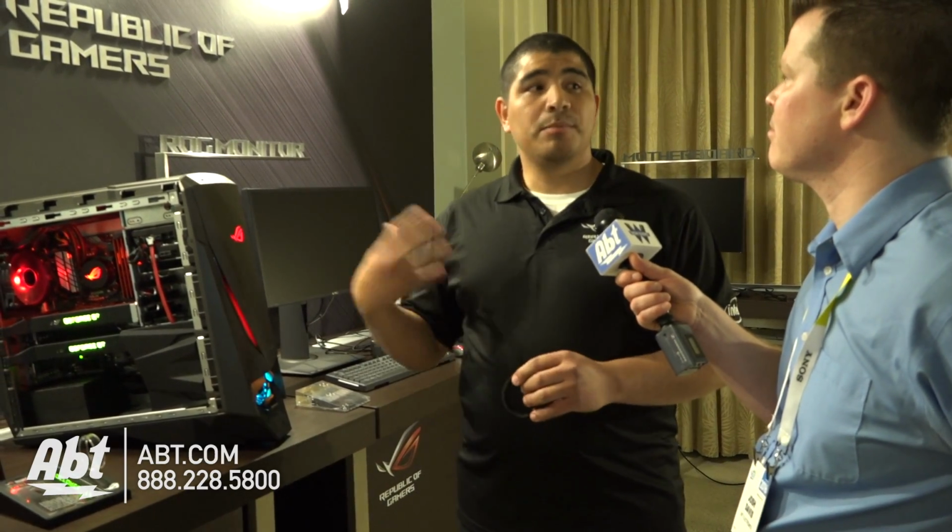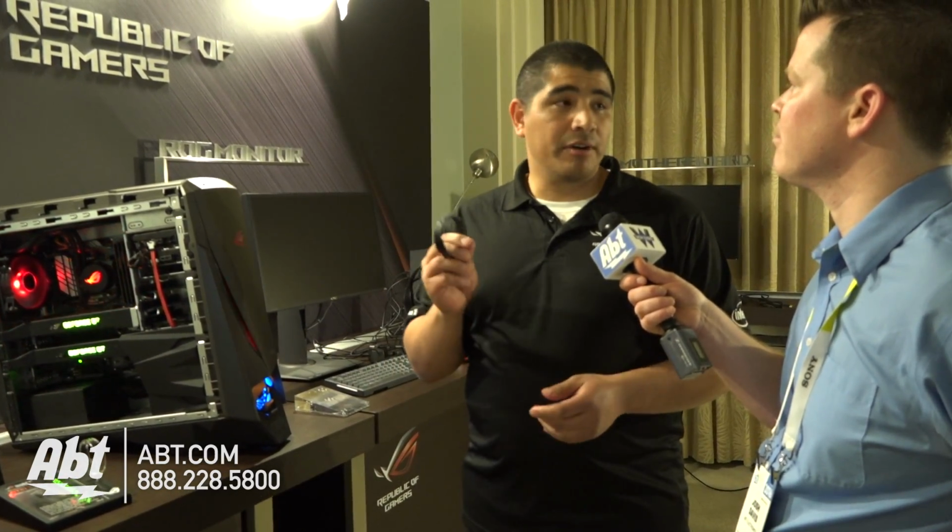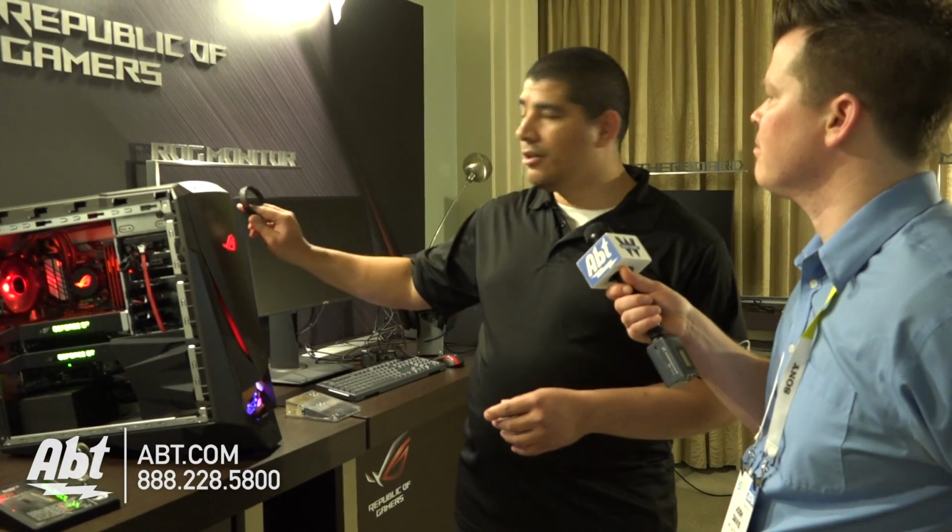You can also, if you want to maximize the efficiency of your system, let's say you're just checking email, looking at some pictures online, you're doing Facebook, Twitter, whatever it might be, you don't need your system to be overclocked, right? So you can run stock. But let's say you want to jump into a game, you want to get the best performance, now you can go ahead and overclock your system just by utilizing also the ROG band.